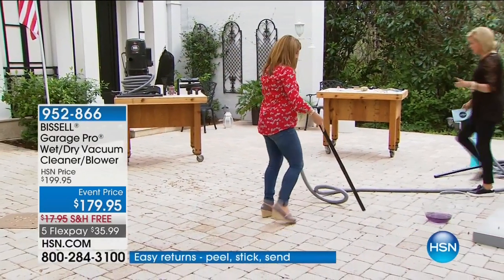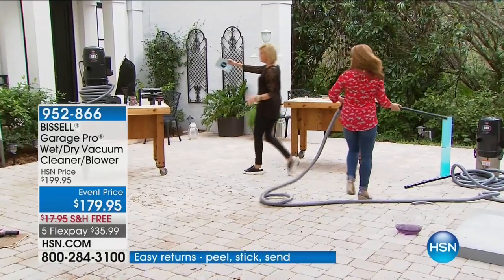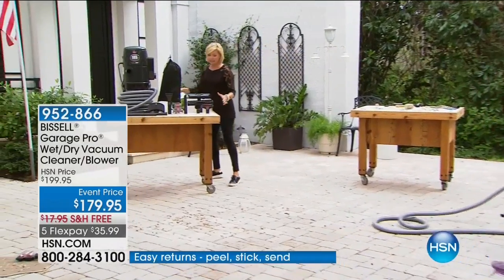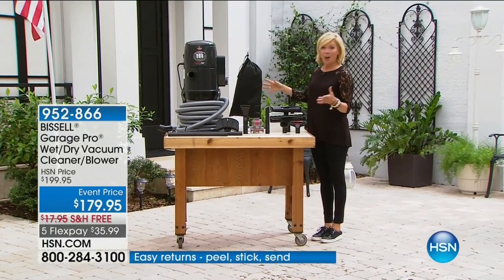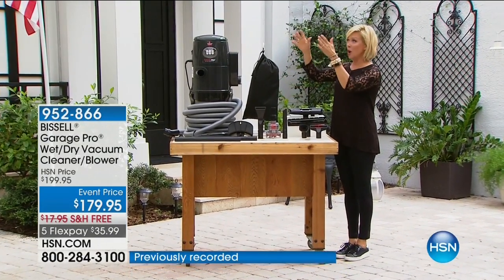And by the way, everything is included. This is basically the package that you're receiving. It's all inclusive of the additional attachments, so there's nothing more that you need to buy. All you need to do when you get it home is mount it on the wall.